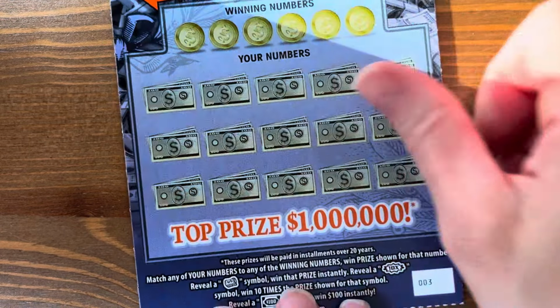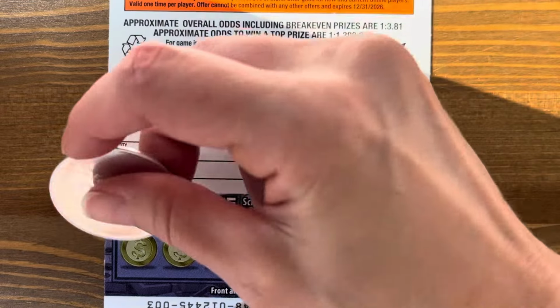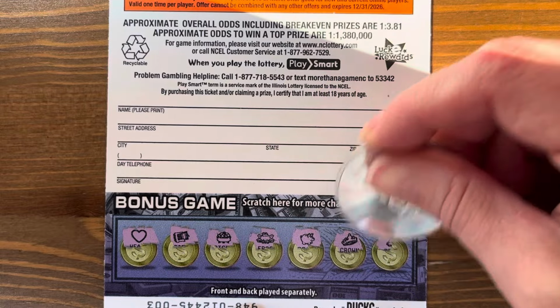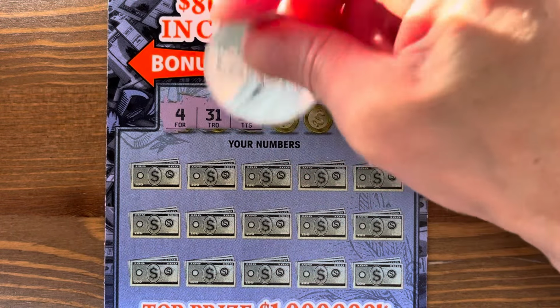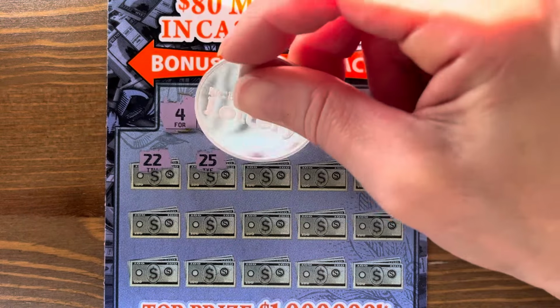It is a little bit of a gamble on $10 bucks. Well, every ticket. Ticket number 3. Back scratch. I don't know if I'm really a big fan of the back scratch, to be honest with you. I'd rather just have more prizes on the front. No. And then you gotta flip and flop and 4, 31, 26, 7, 27, and 16.